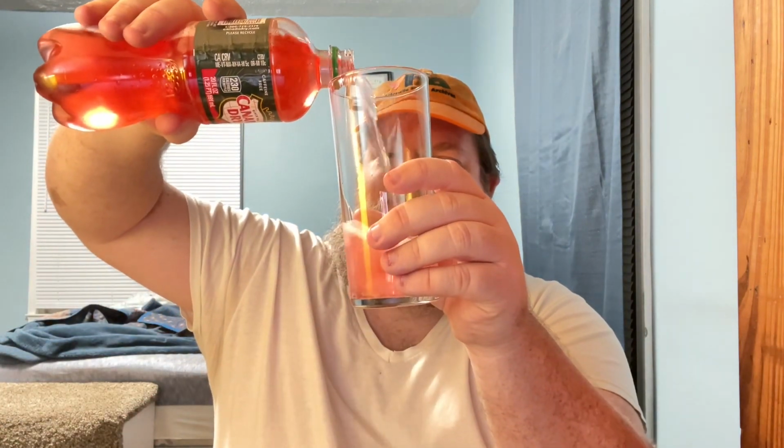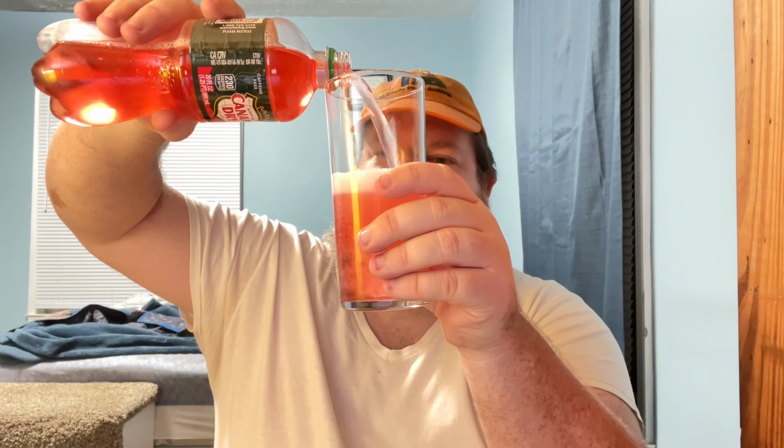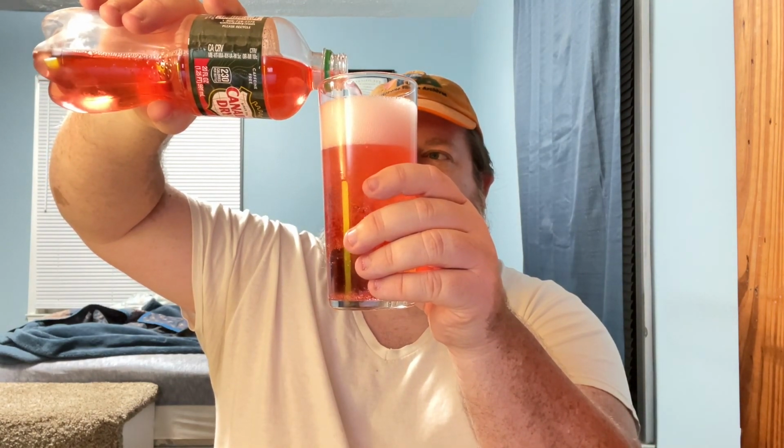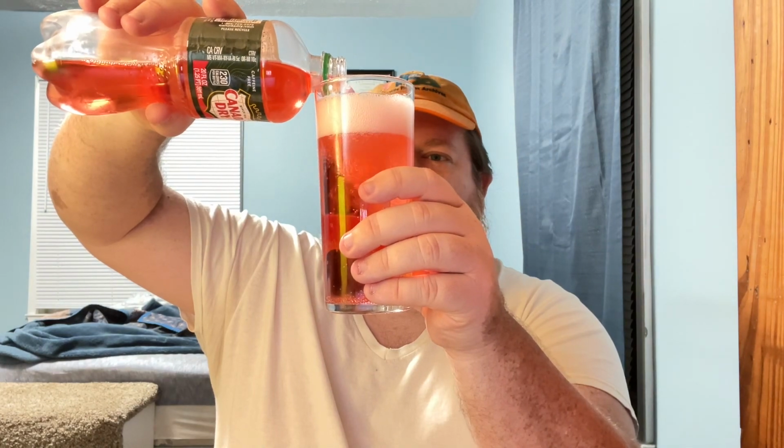So, look at that. Vacuum sealed. That was rough. And this is a pinkish hue, sort of a rosy glow.